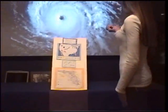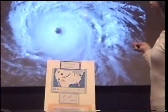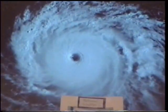Here is an enlarged satellite photo of Hurricane Pablo. It is a Category 4 hurricane and has caused a lot of damage. Wait, breaking news, Summer is at the scene of Hurricane Pablo.